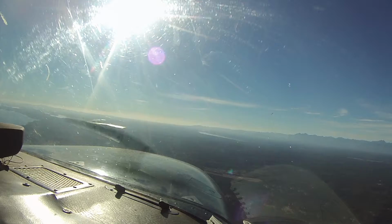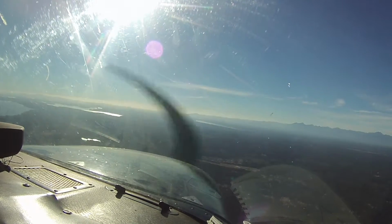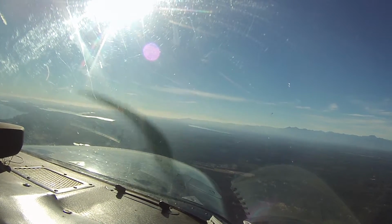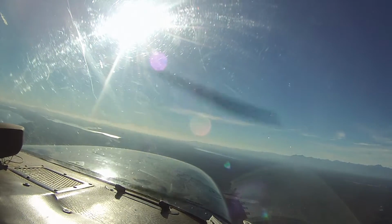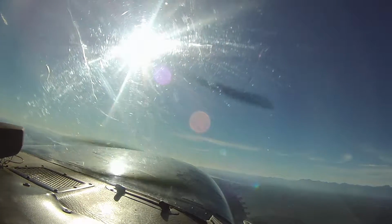We've got full flaps. Pull it back. Okay, now we're going to have to start adding some power because we're losing speed. Now we're going to use power to not pitch up.